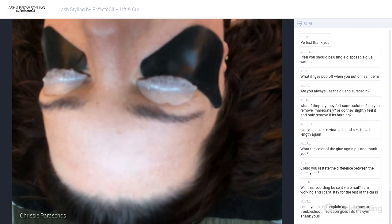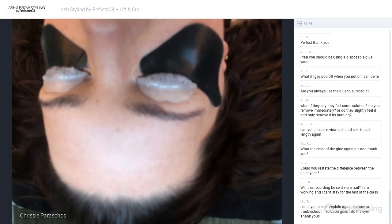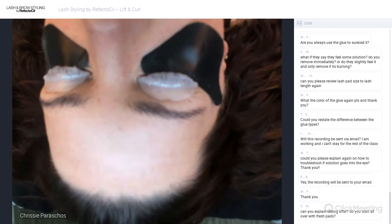What's the color of the lash glue again? It's clear for the lift, white for the curl. The glue types: the clear is for the lift, as I mentioned. The white is for the curl. One is extremely water soluble and can break down easily. The other one does not break down easily, for the curl, the white one. And you only use it if the lashes are being stubborn and don't want to stick onto the cotton roller. You need to put very little of it. The more you put, the longer your removal time will be and the more tugging there will be at the lashes. So use very little dots on your orange wood stick of the lash curl glue, which is white.